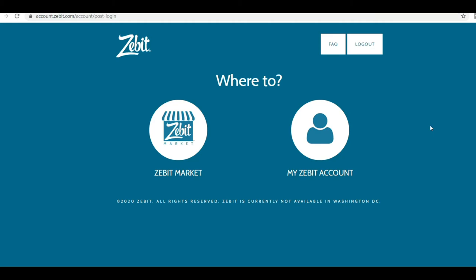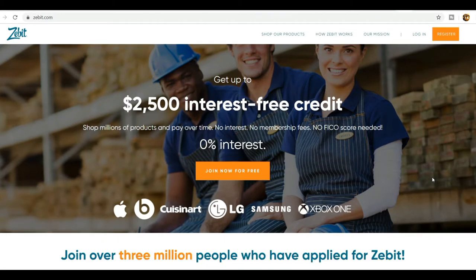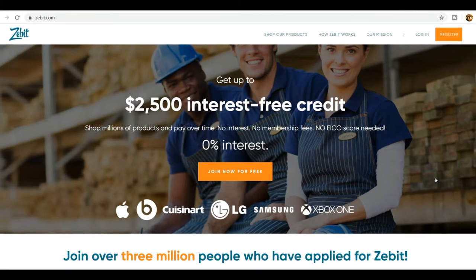If you're looking to finance a camera with bad credit, there are several ways you can finance a camera even with bad credit. Let's look at a few websites. The first one we're going to look at is Zebit. On Zebit.com, you can finance various items. Zebit offers up to $2,500 interest-free credit. You can shop many items and it's 0% interest.